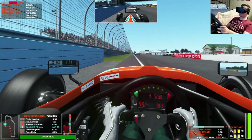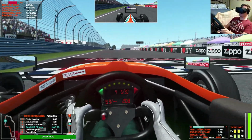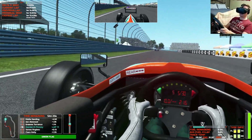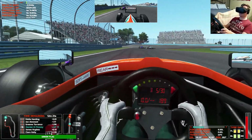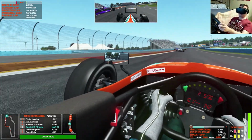That's half distance. We think the fuel's going to be tight. You might need to save some. Okay. The gap to Torrance ahead is now 1.1. That lap was a 1:14.57. Well done, Dan. This is great. Come on, keep nailing those exits.